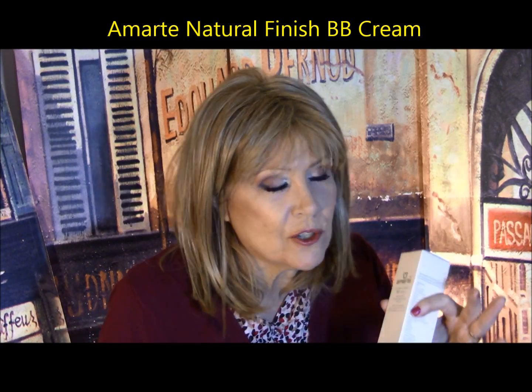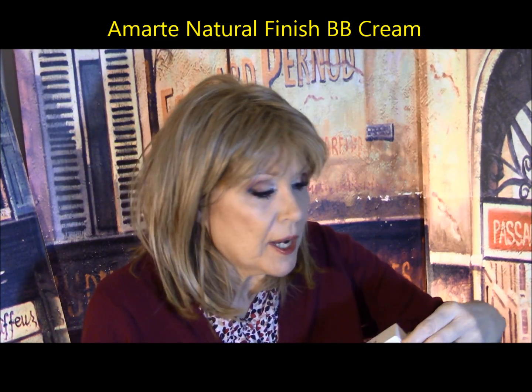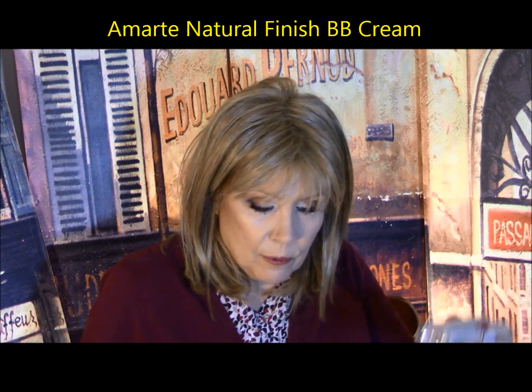I'm doing a foundation competition, I guess you could call it, and I've probably got, I don't know, 25 liquid foundations that are competing with each other, and I wanted to try a few that I've never tried before, and I found this on the Soft Surroundings website, and this is a Marte BB cream, and it was on sale, and then I had a $10 coupon, so I went for it.